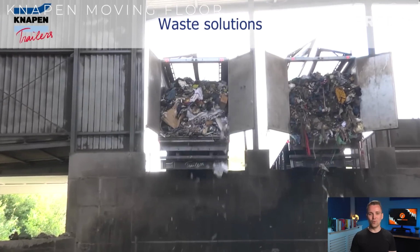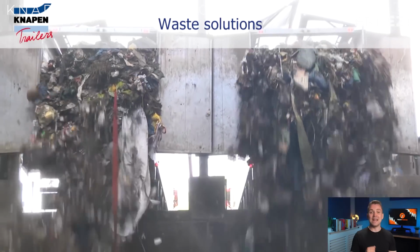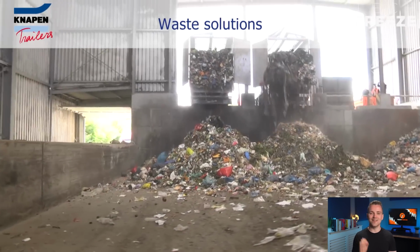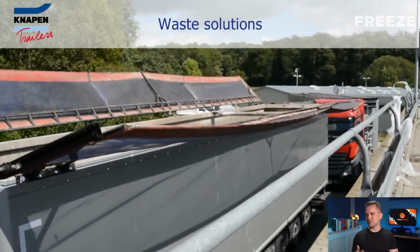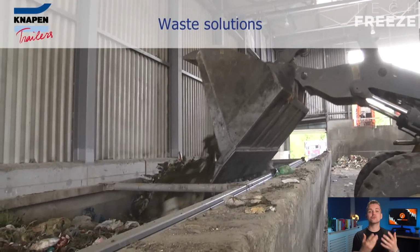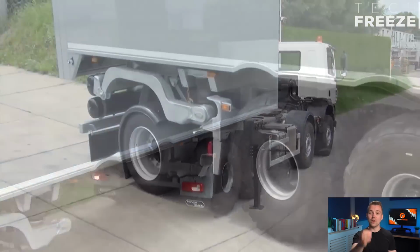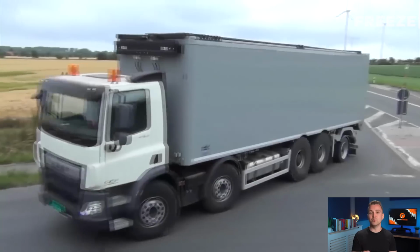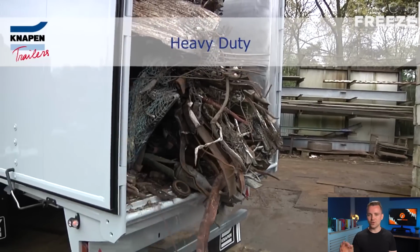Napon Moving Floor. Napon Trailers has been building custom-built moving floor trailers since 1984. The floors of these trailers are fitted with sets of slats that are interconnected and hydraulically powered to move forward and backward, either together or alternately. This action moves the load in the direction the operator desires.